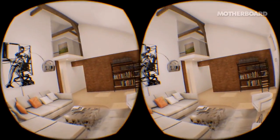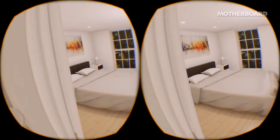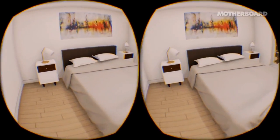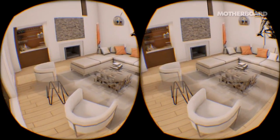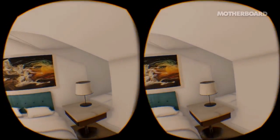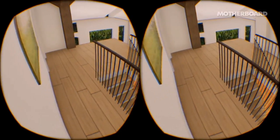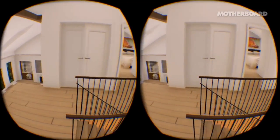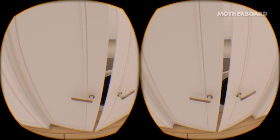So I'm looking around the living room. There's a really cool painting, some sort of modern art painting. The most surprising thing is how much you get a sense of the space here and also how clear the textures are. I feel like when real estate agents, no offense, Stephanie, sometimes show you pictures, they look a lot bigger than they actually are when you get there. I completely agree with you. Yep. Oh gosh, I can't get through this door though.